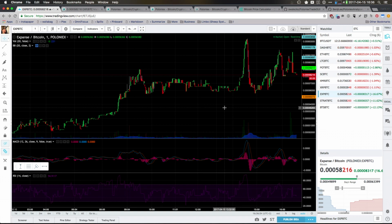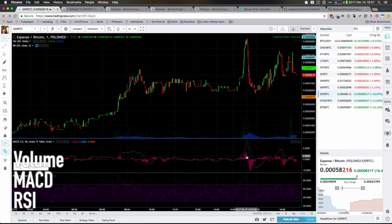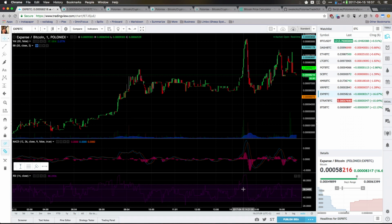I'd like to have 4 things to look at. Obviously the chart itself, the volume, MACD, and the RSI. The RSI is the relative strength index. What the RSI tells you is how much buying power is currently available in the chart. And basically it tells you when is a good time to sell and when is a good time to buy in.